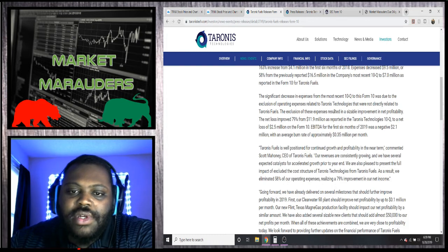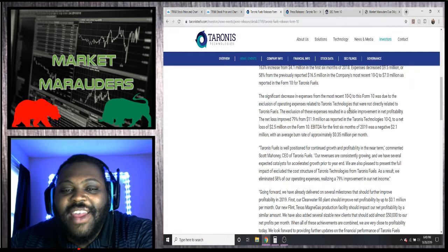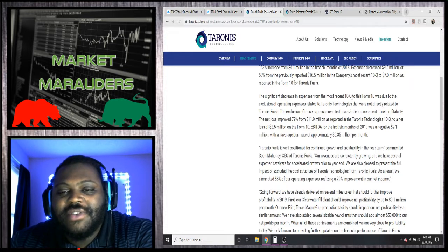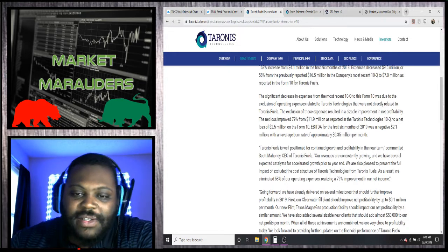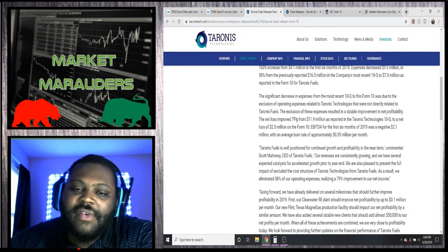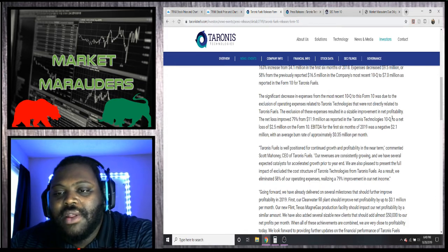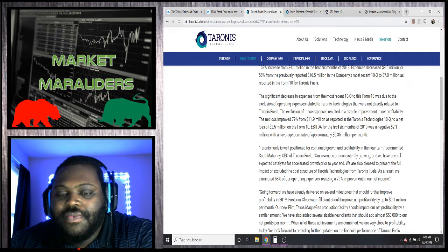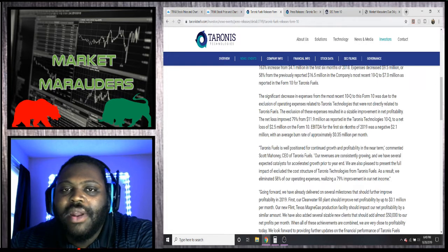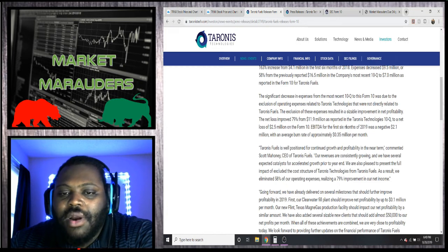It says the exclusion of these expenses resulted in a sizable improvement in net profitability. So the net loss improved 79% from 11.9 million as reported in the 10Q form, to a net loss of 2.5 million. So basically, they have decreased the amount of money that they're using. They have lowered their cash burn.